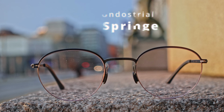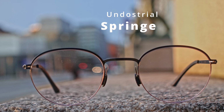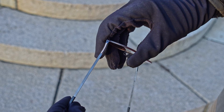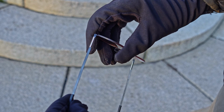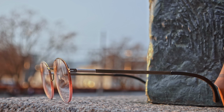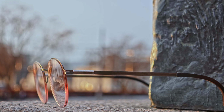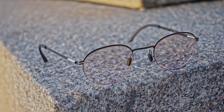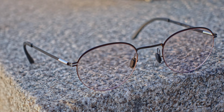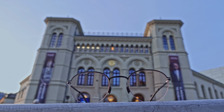This pair is basically the next step along from rimless. If you want almost rimless frames but not quite, this is the Industrial Springe series, named after, obviously, the integrated spring on the temple, which gives the frames 360 degrees of flexibility, a great invention, but also a beautiful design element. We completed them with a cinnamon tint, which adds that little bit of warmth to them and a little bit more definition. If you want almost rimless frames but not quite, I do recommend these.